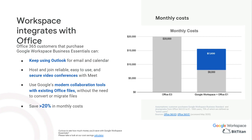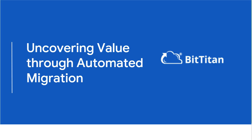And with that, we're going to go through a little bit of, okay, well, now that I know what the product is and I want to make some potential changes, how do I think about migration? And how do I, most importantly, think about how to do that from an automated perspective? And with that, I will hand this over to our friends at BitTitan and Adam Bell.